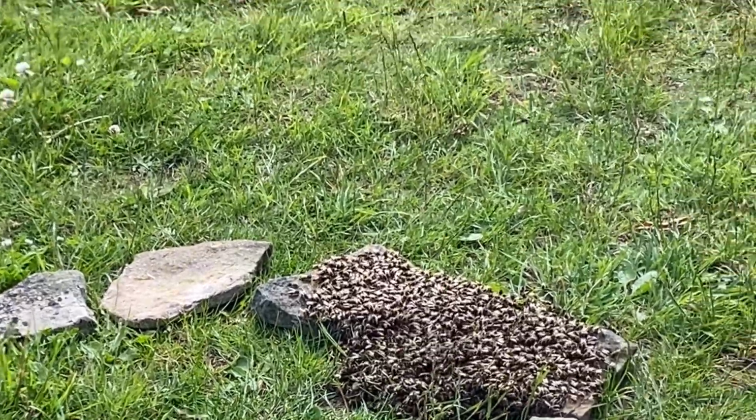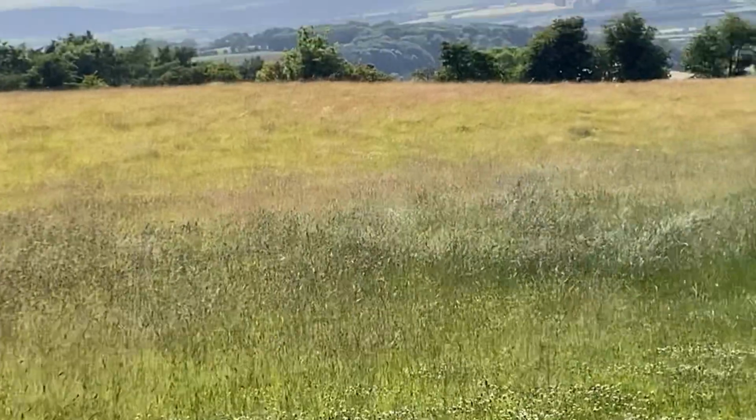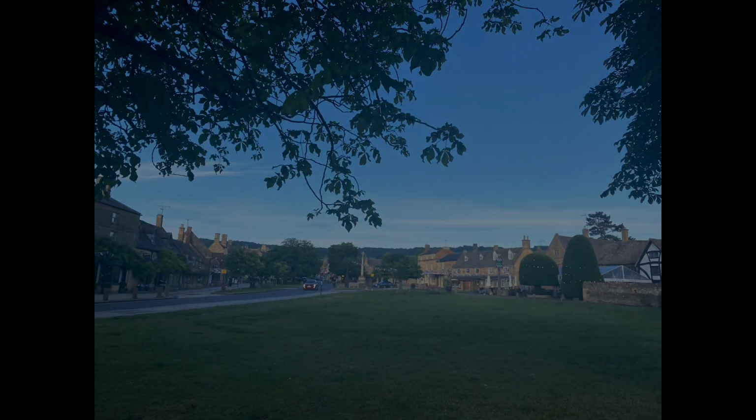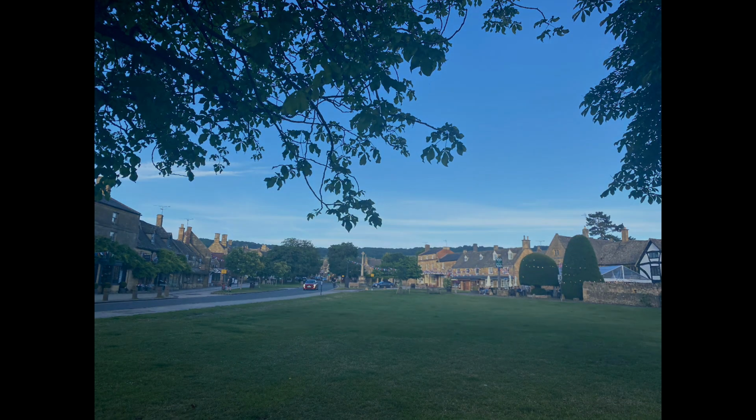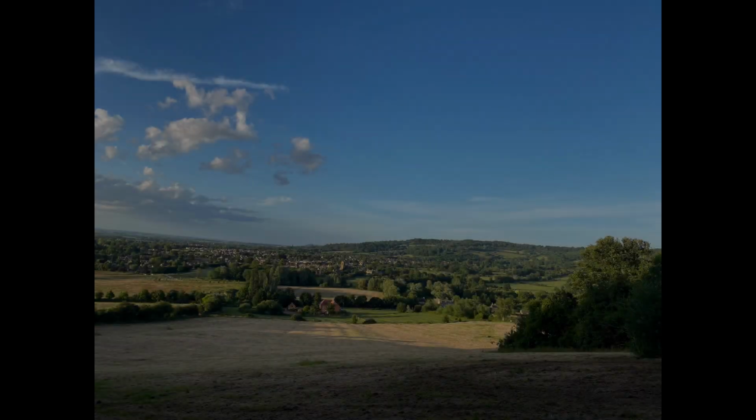Then after spending a while at Broadway Tower looking at the commanding views, it was a gentle walk down the slope into Broadway, which was absolutely fantastic, as you can see. And then onwards to Stanton for the end of day one.